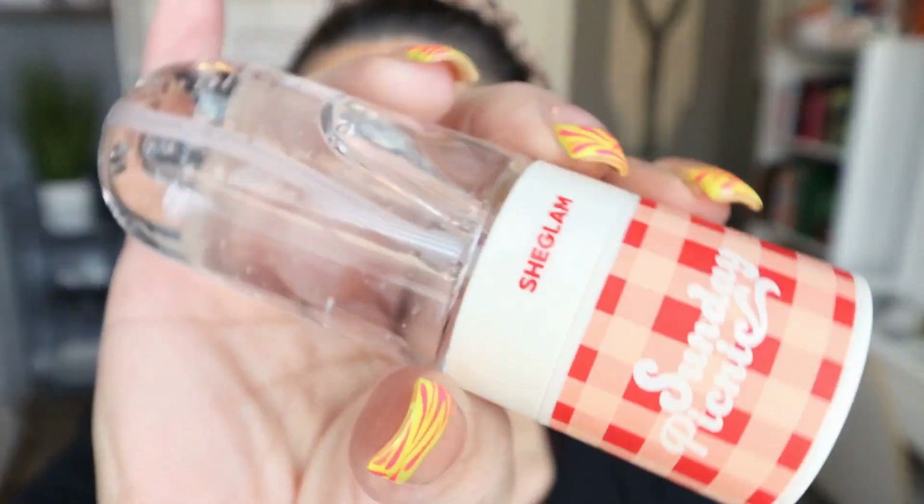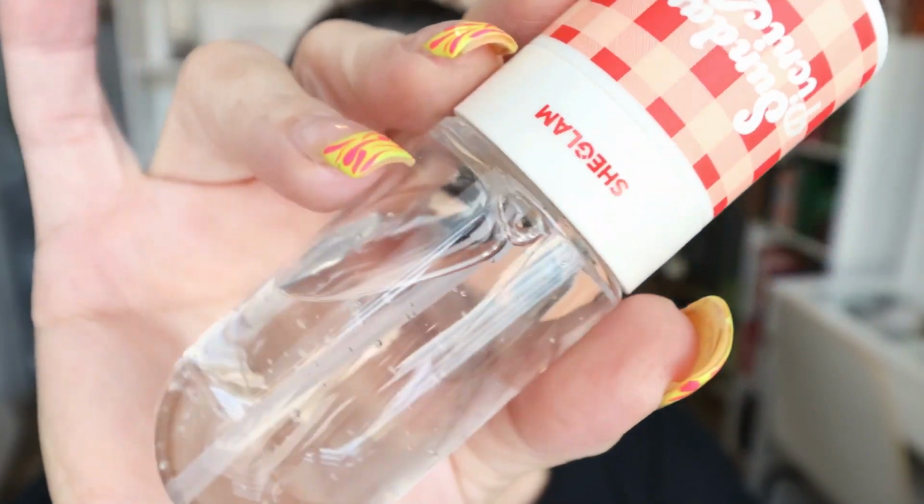So here's what it looks like. This is interesting. It's a pretty thick product. It has kind of a cherry scent. It actually comes out a really fine mist, so let's hope that this comes out thinner than it looks in the bottle. Okay, that feels amazing. It smells really, really good.